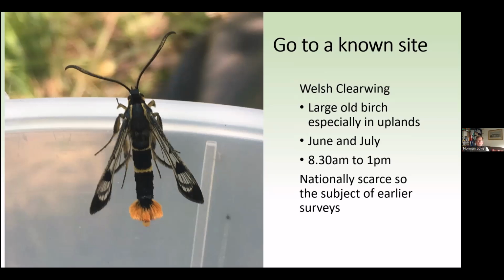For a long time, the Welsh clearwing was known in England and Scotland, but not in Wales. But over the last 20 years or so, it's been found in quite a number of sites in Wales, all the way more or less down the Welsh borders.